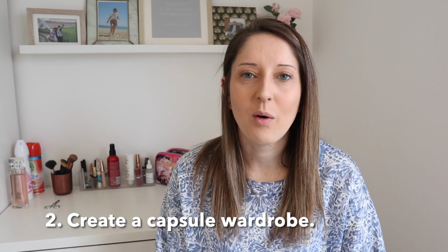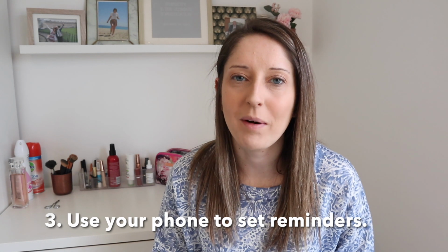Second up is to create a capsule wardrobe. This is a way of getting rid of all the clothes that you no longer wear, that don't fit, that you don't enjoy, so that you've got a wardrobe full of things that you will use on a regular basis. Because you've got rid of all the things that you don't use, when you open your wardrobe and open your cupboards, you'll see all the things really clearly. You'll be able to choose things more quickly. It just makes it quicker for morning routines, and it just means that you'll be enjoying all the things that you wear as well.